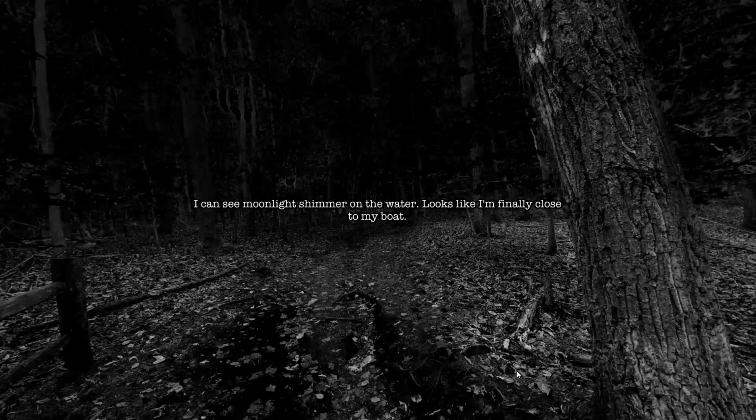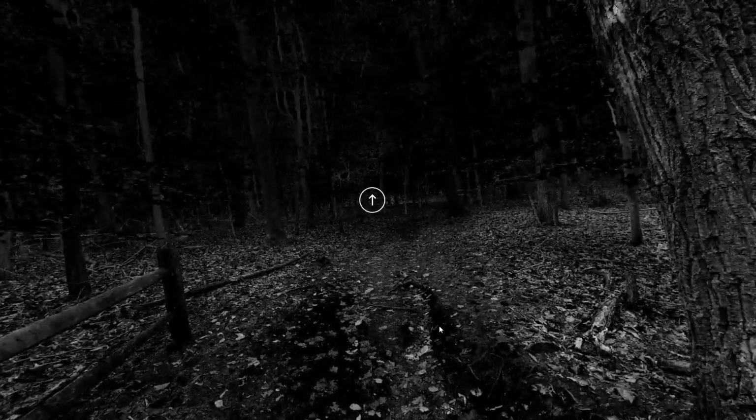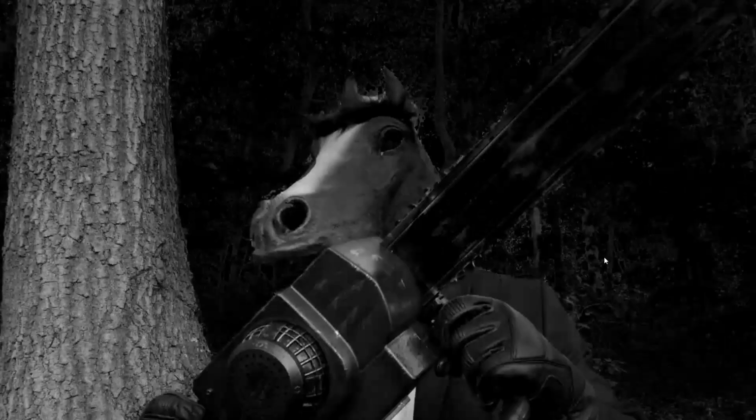I can see moonlight shimmer on the water. It looks like I'm finally close to my boat. Damn it, the storm must have swept away my boat. Now what? Oh, it's over. You're dead. Oh!